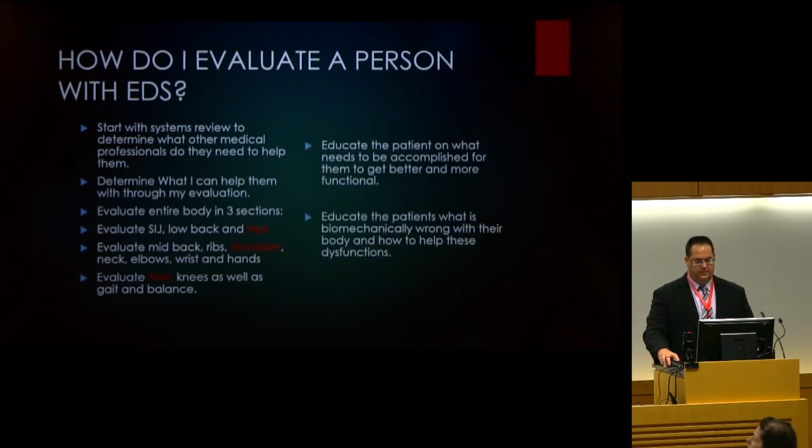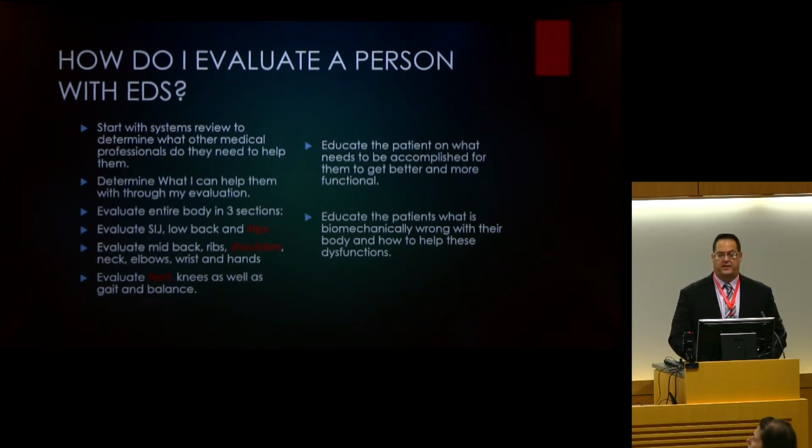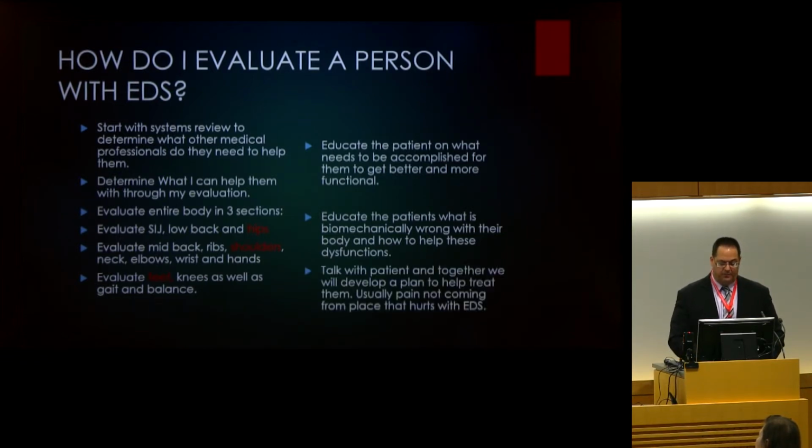The most important thing with these patients is you need to educate them on everything that you're going to do, because they usually have a lot of problems with the healthcare system in general. So educating them will help calm them down and kind of buy into the system of what we're going to do to help them out. We also talk with the patients. We get them involved in what their treatment plan is going to be and explain how the whole thing works. And I think that's important to get the buy-in right away.